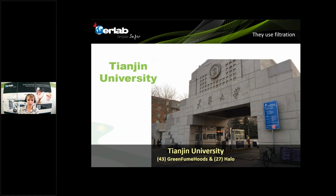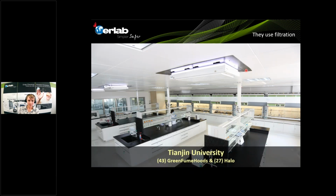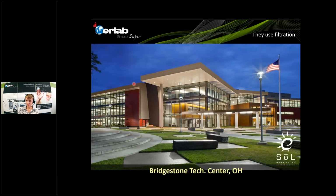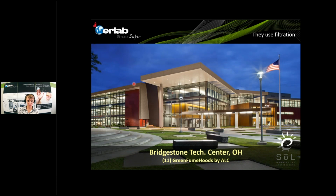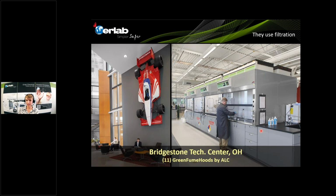Here, a project done in China in Tianjin University with 43 green fume hoods and also 27 Halo systems. Green fume hoods are installed at the back, and the Halo systems are installed on the ceiling. The Halo systems are air purifiers, so they are supporting the action of the ventilation, purifying the ambient air, and also monitoring the air quality. Now a picture of Bridgestone Tech Center with 11 green fume hoods installed by our partner ALC. Different integrators, different designs.